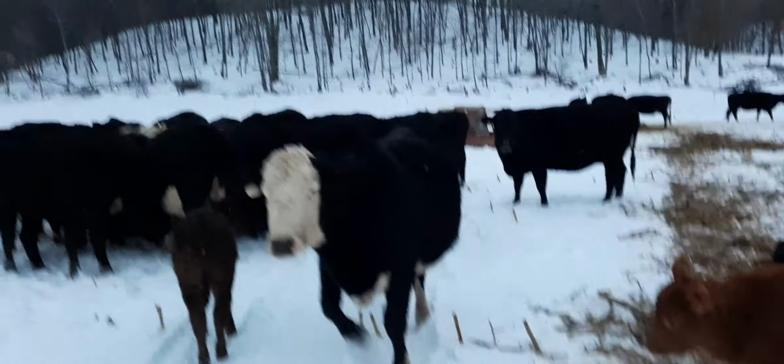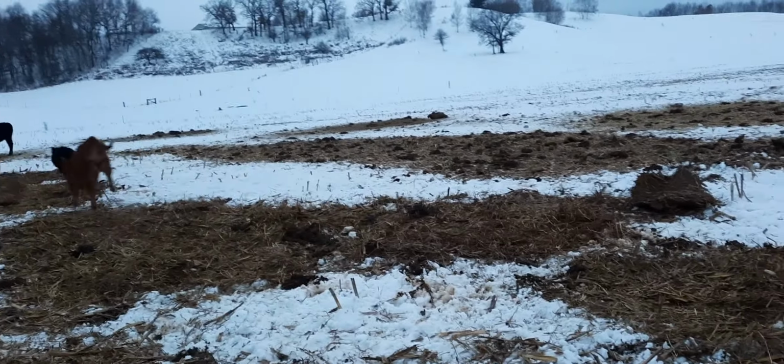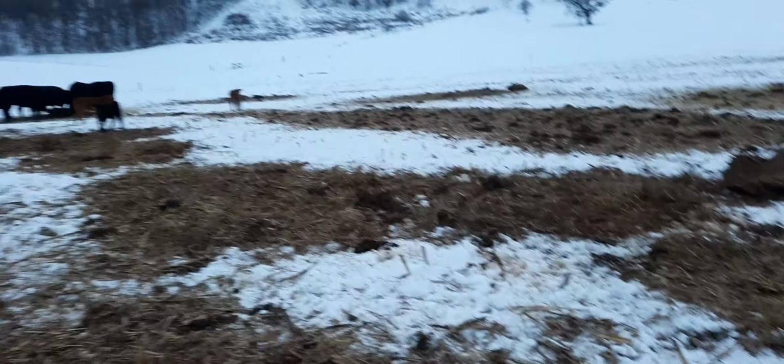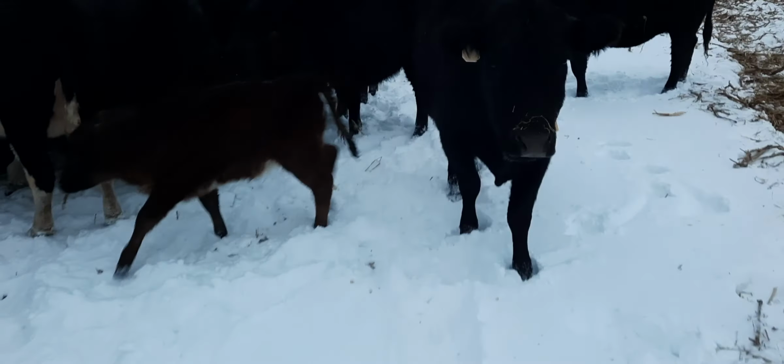So what we do is they get a bale every day, and then they get 2 buckets of corn silage, and then a couple days a week they get a second bale. And today just happens to be the day that they get a second bale.